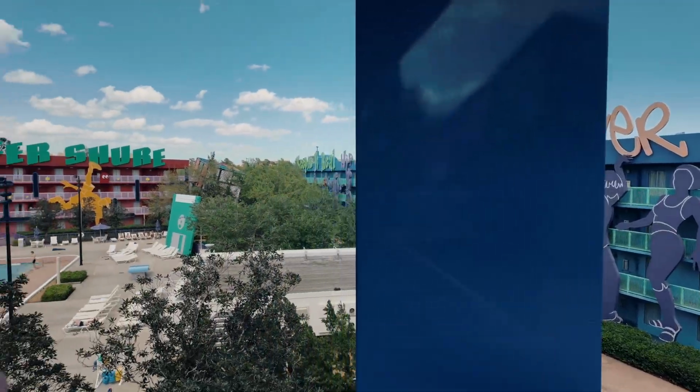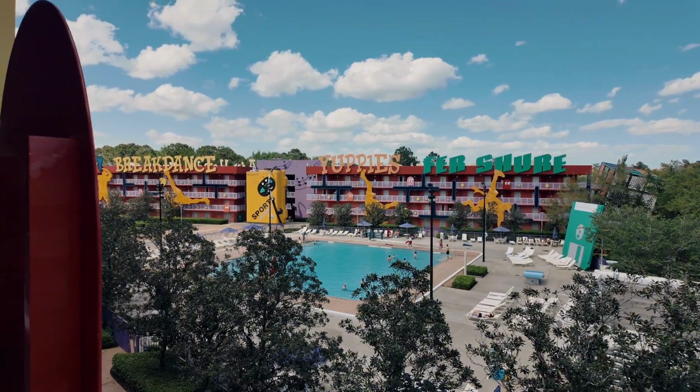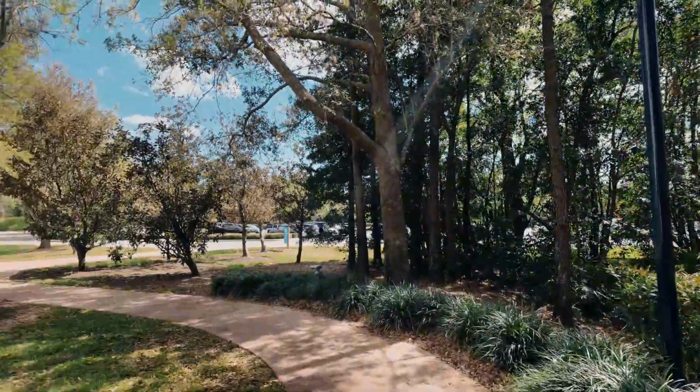Now if you're staying at these buildings right here, again, one of the more quiet buildings, but gonna be your longest walk to the lobby, to transportation, everything like that. Just look at your views if you're not looking at the pool from the 80s and 90s. You got trees and the parking lot.